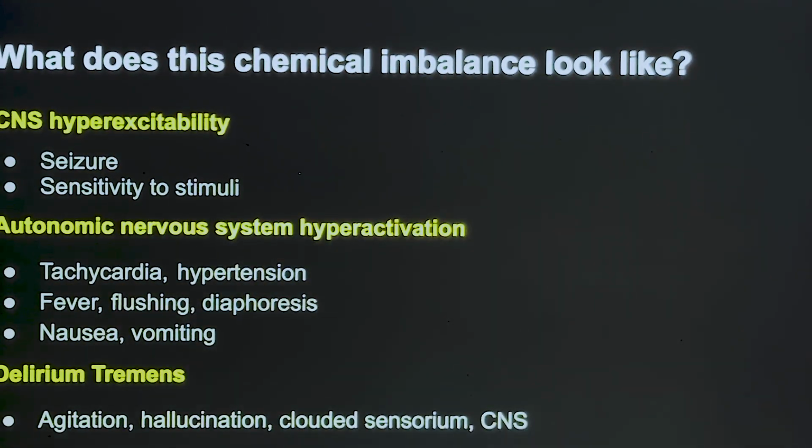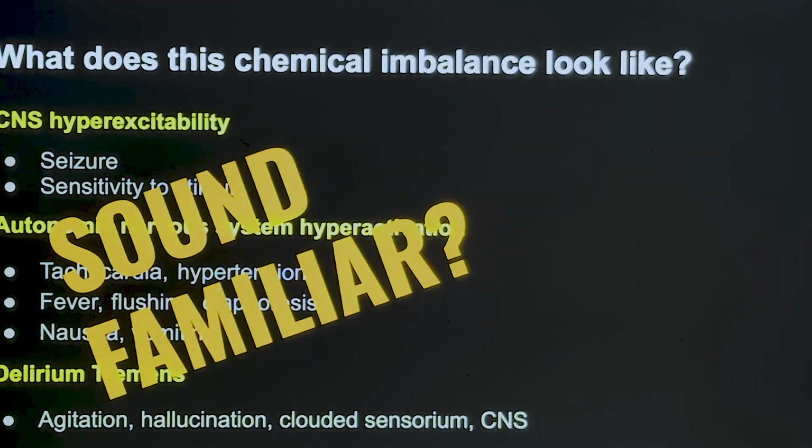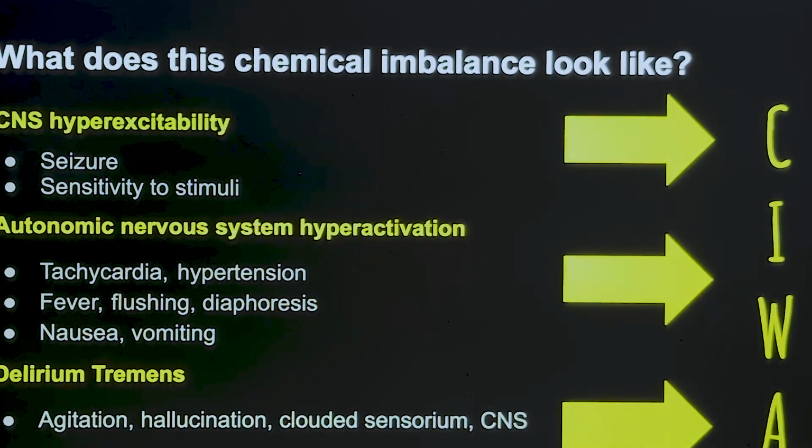And then in extreme cases, and often in addition to the above, is delirium tremens, which is agitation, hallucination, clouded sensorium. This is the pink elephants dancing, spiders in the corners, all kinds of very intense and bizarre hallucinatory or delusional thoughts. And so you might say, wow, that sounds awful familiar. Things like clouded sensorium, tremors, sensitivity to light, nausea. Well, it is familiar. This is all of the symptoms that the CIWA protocol is built upon.